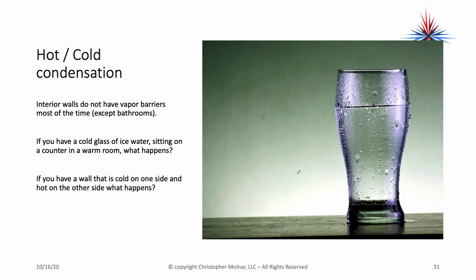Now, interior walls do not have vapor barriers most of the time, except around bathrooms in good construction. If you have a cold glass of ice water sitting on a counter in a warm room, we get condensation. What happens if I have a wall that's cold on one side and hot on the other side? What happens?